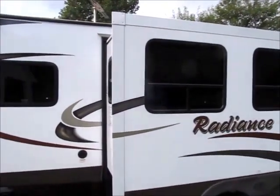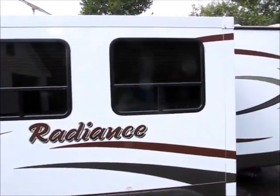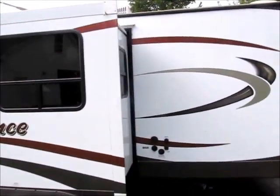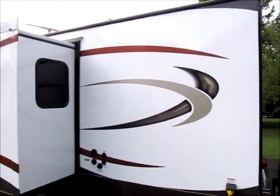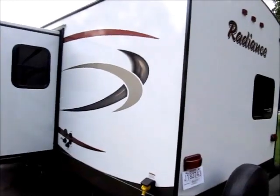All the decals are good. The fiberglass is nice and shiny. The camper's really like new. Now this is a higher quality camper. This camper will cost well into the mid to upper $20,000 range, brand new.